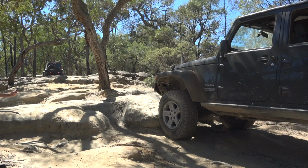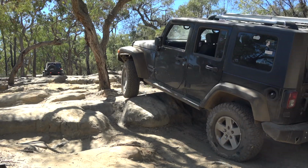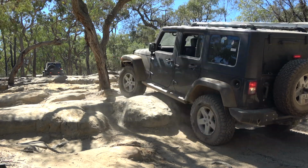Mark is giving the same step a go. Let's see how he goes with the smaller tires. With small tires and less clearance, he sits somewhere on the frame, and that stops his forward movement.